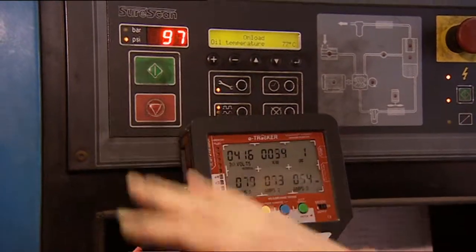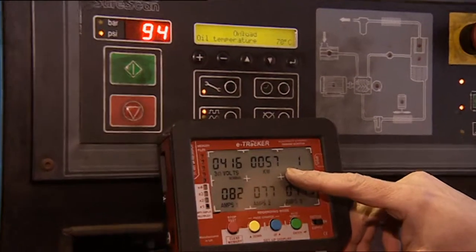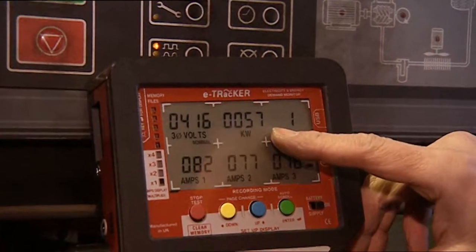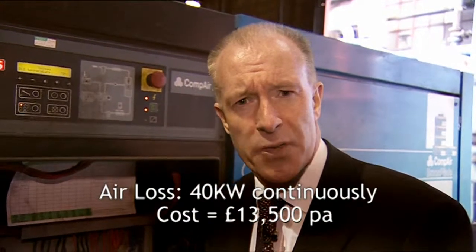As the pressure drops, it's going to come on load. And as it comes on load, the compressor is taking 57 kilowatts. And it's working for about two-thirds of the time. 20 seconds on load, 10 seconds off load. And that is just to make up for the leaks in the factory. That equates to about 40 kilowatts on continuously. And that's £13,500 worth of energy per annum.